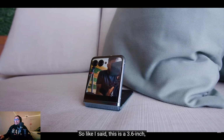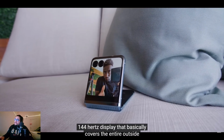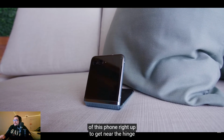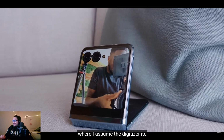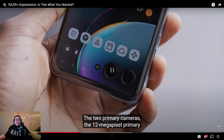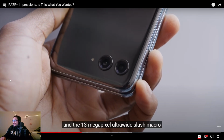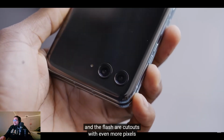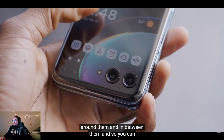Like I said, this is a 3.6 inch 144 hertz display that basically covers the entire front of this phone, right up to where you get near the hinge, where I assume the digitizer is. Oh, it has a little fan picture outside too. The two primary cameras, a 12 megapixel primary and a 13 megapixel ultra wide slash macro, and the flash are cutouts with even more pixels around them and in between them. Oh, it even showed the picture. That's so cool.